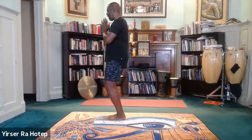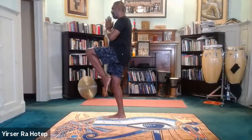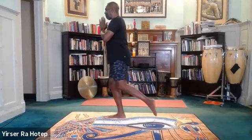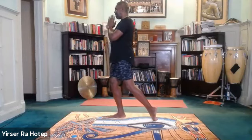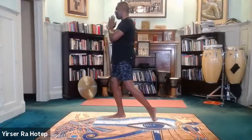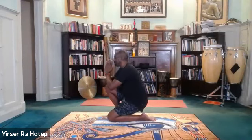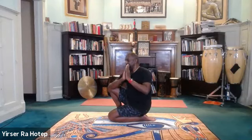We shift the weight into the right foot. And we inhale the left knee up, we point the left foot down. We exhale the top of the left foot back. And then we tuck the hips. We breathe in and we exhale and we ease down, sitting down onto the left heel. We inhale the right arm to the inside of the right knee, we turn out to the left.